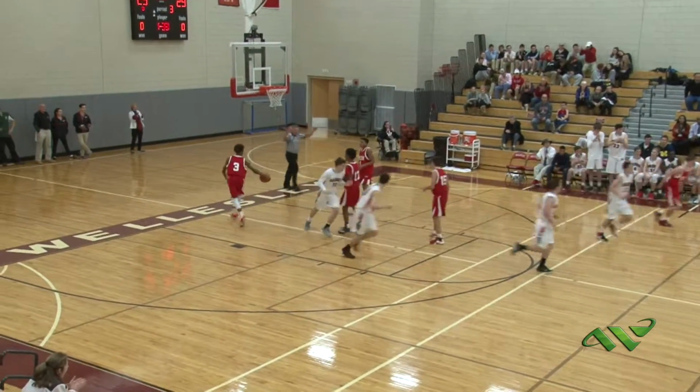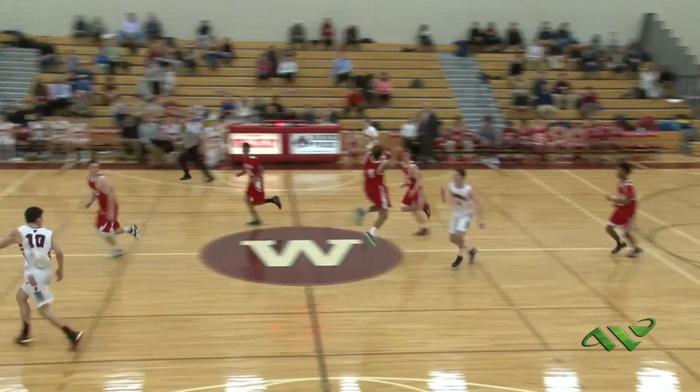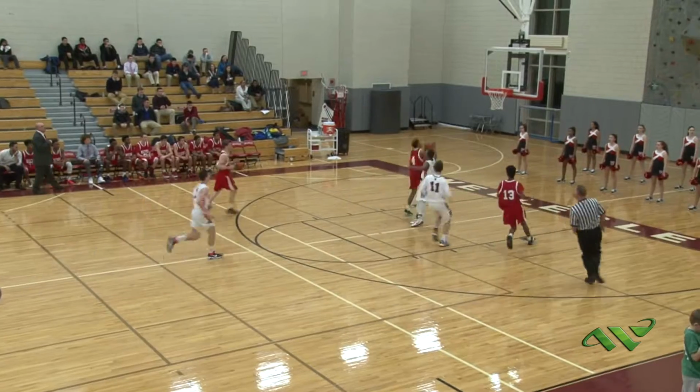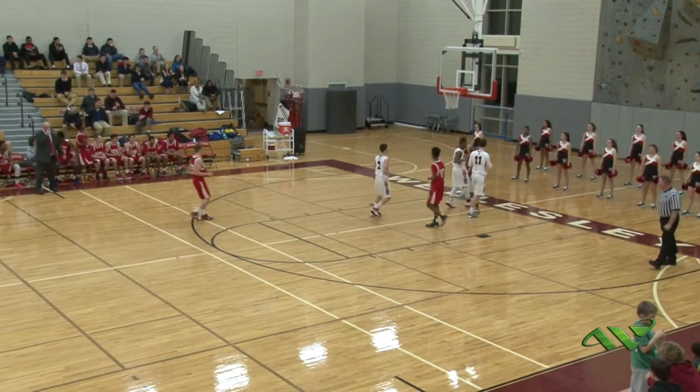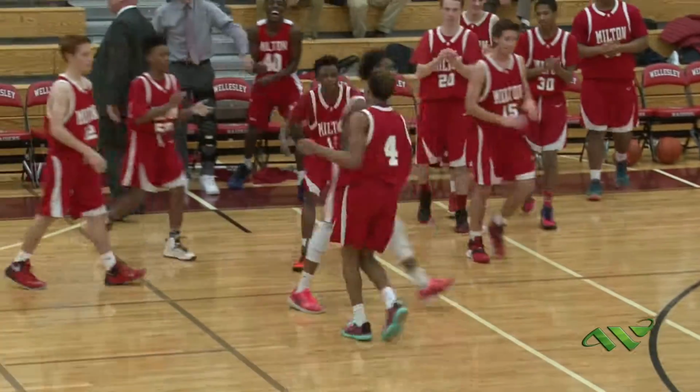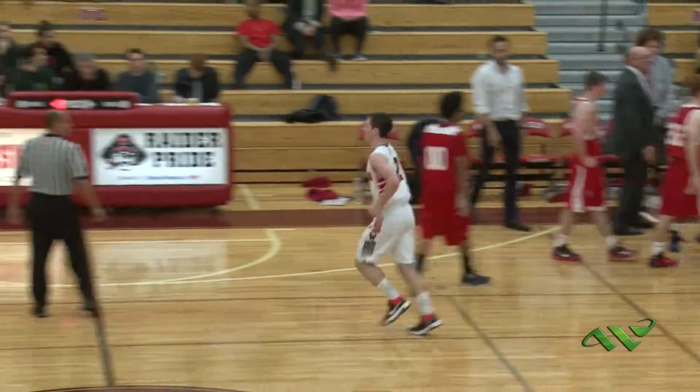Wildcats again battle as they get a key steal here at half court by Jamori Coakley. Jamori Coakley keeps it and dekes around Miles Cole to the basket and banks in the layup. And the Raiders call a timeout after that costly turnover gives the Wildcats the lead, 35-32.